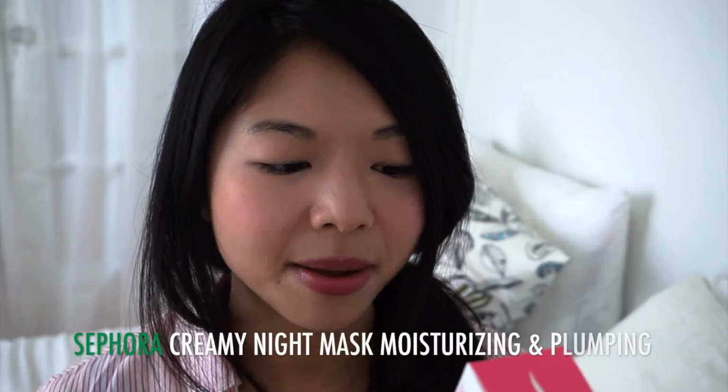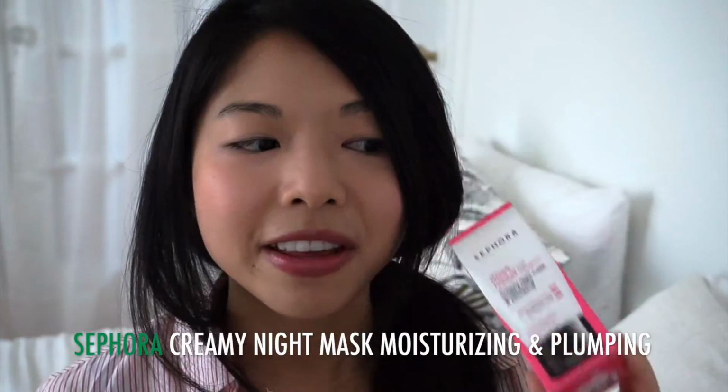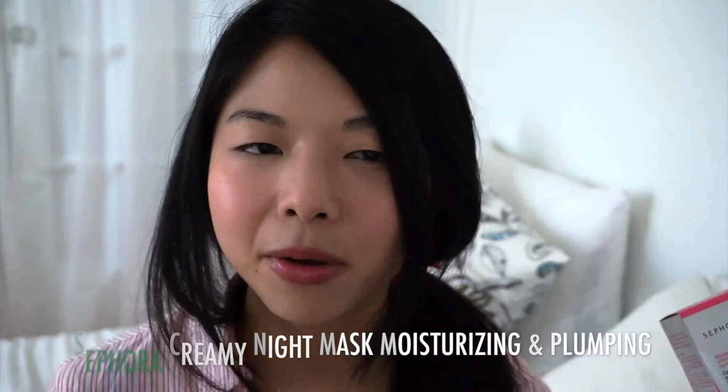Two more masks. Okay, the next one is another Sephora one. It's the Creamy Night Mask, Moisturizing and Plumping with Hyaluronic Acid. This year I am all about hyaluronic acid. One of my main New Year's resolutions this year was to drink 8 glasses of water a day. I have not been doing that. I kind of wanted to do that because I wanted my skin to look more refreshed and less dry. So when looking into drinking more water, I also read a lot about hyaluronic acid and other products I could be using to help plump up my skin. So I've been on a hyaluronic acid kind of spree, and this was one of the things.